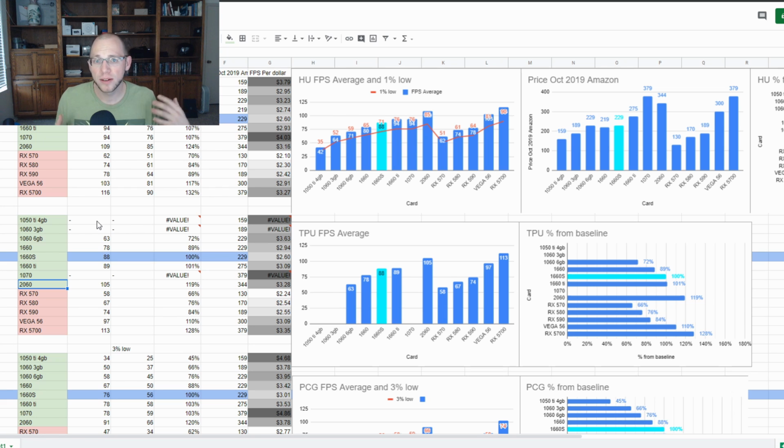But Dave, why don't you have the 1650 or the 1650 Super on there? It's because no one else had these values readily available, so we're just going with what it is. So this column C is the FPS average, which I averaged out and graphed, and then we have the 1% low in the D column, and then we have the percentage from baseline in the E column, and we have the price as of when I looked them up, I think on the 27th of October 2019 on Amazon. And then I made a little FPS per dollar. So the lighter colors are the better FPS per dollar, the better value, and the darker is the worse value.